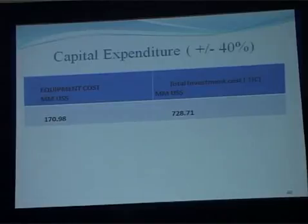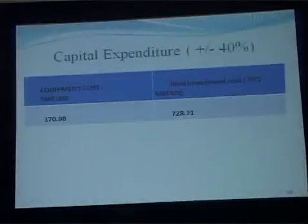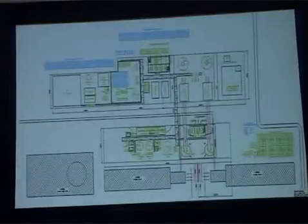and the equipment cost for this was 170 million, and total investment cost, which includes all materials, piping, electrical, civil, and all project costs, various project sites, gets built up to $728 million US dollars. This is the cost data. Now, how does this look like?